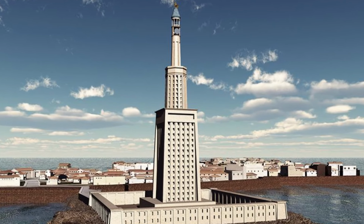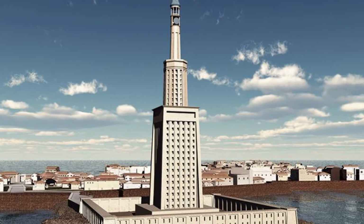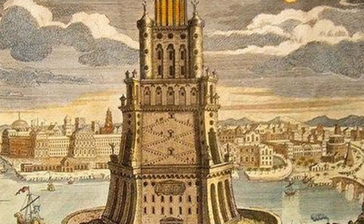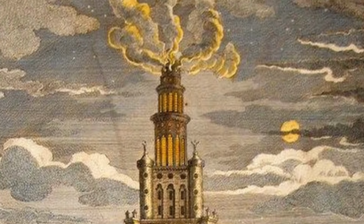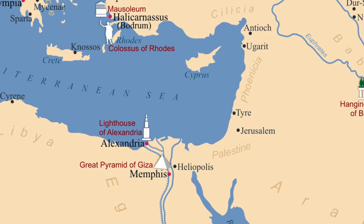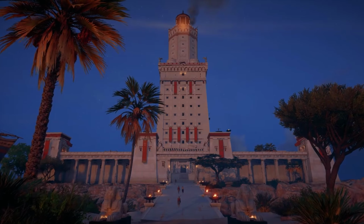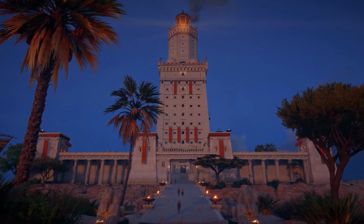The Lighthouse of Alexandria, also known as the Pharos of Alexandria, was a giant tower built in the ancient city of Alexandria, Egypt. The lighthouse was constructed in the 3rd century before modern era, and was one of the tallest man-made structures in the ancient world, standing over 100 meters or 330 feet tall.